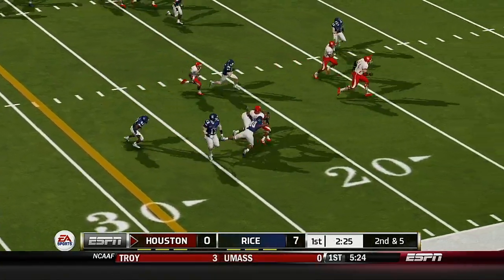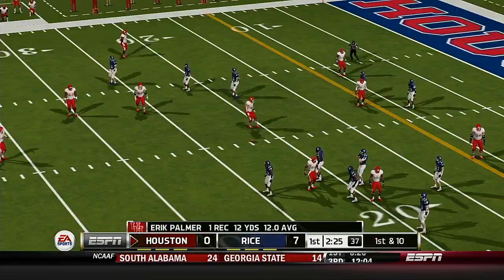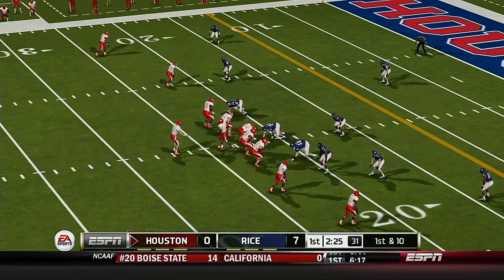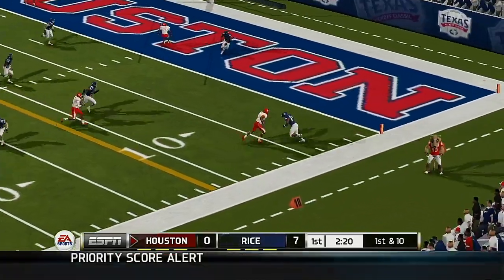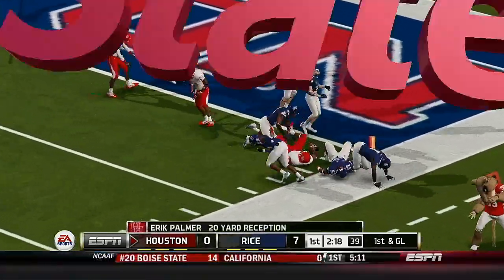Gets it out quickly. And down he goes around the 22-yard line. This guy has that innate ability to get just enough distance from a defender to make a completion possible. You don't see it from every receiver, but this guy's got it. That's a great tackle at the 2-yard line.